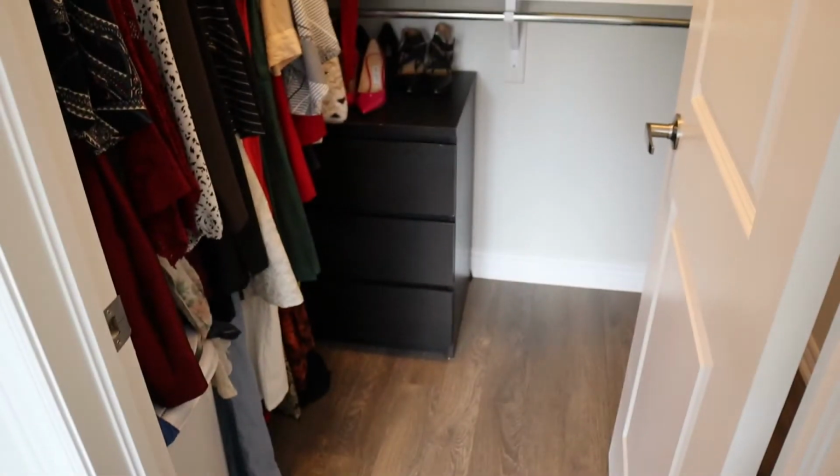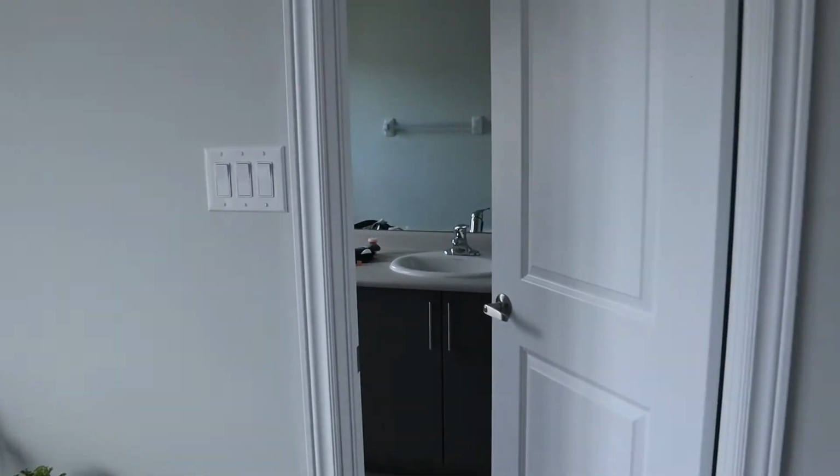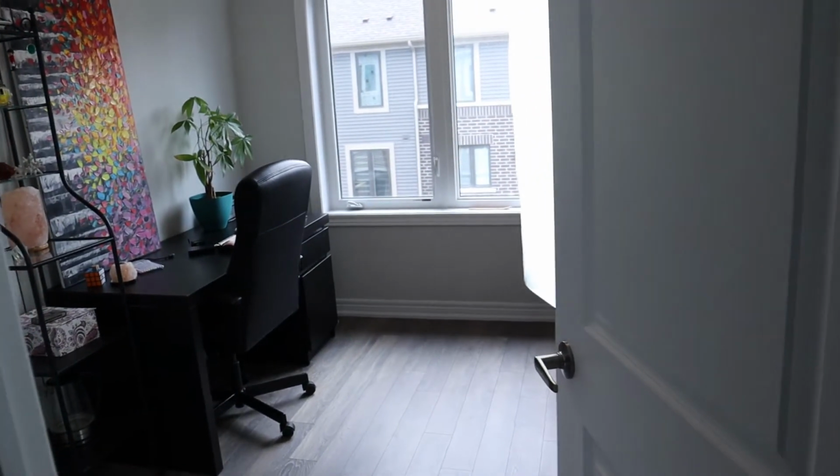And in here we've got our master bedroom, which has a walk-in closet as well as an ensuite bathroom. Just down here we've got another bathroom. And then down this hall we've got two essentially identical little bedrooms, which we're using each for an office space. And that's pretty much it. That's the house tour. So why is this place so cheap?